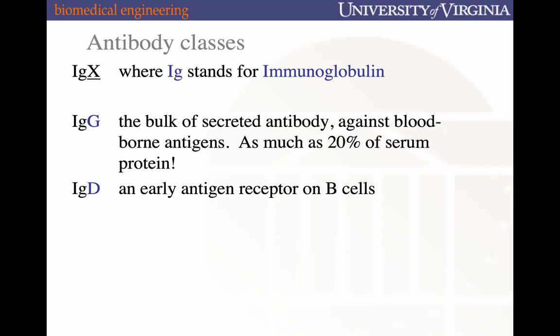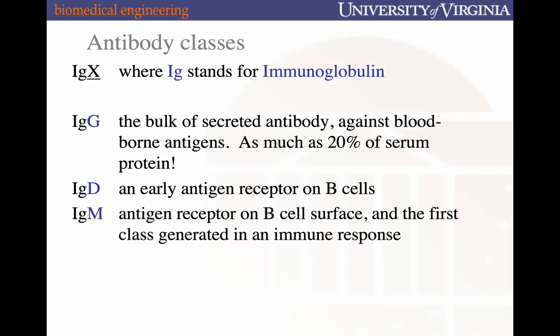The next class is IgD. IgD is typically the class of antibody that serves as the B cell receptor. There are 2 different classes that can be the B cell receptor. One of them is IgD. The other is IgM. There are 2 important things to know about IgM. One is that it can be the B cell receptor. The other is that antibodies made in response to some new pathogen are IgM. In response to subsequent exposures, like a booster, they'll class switch to IgG with better affinity. So typically IgM is the first one made, and then we'll get IgG after that. But the important thing to know right now is that IgD and IgM are the two classes that make up our B cell receptors.